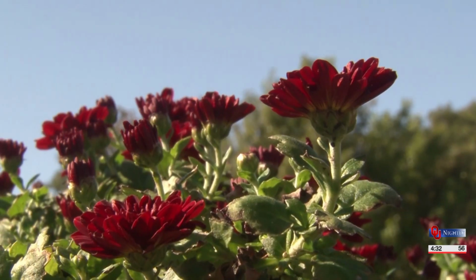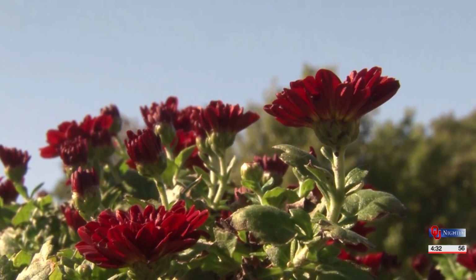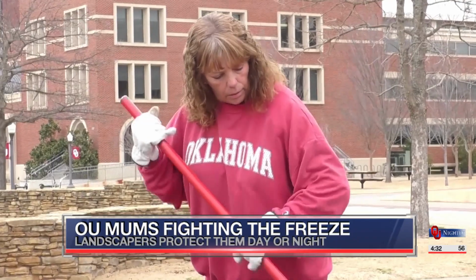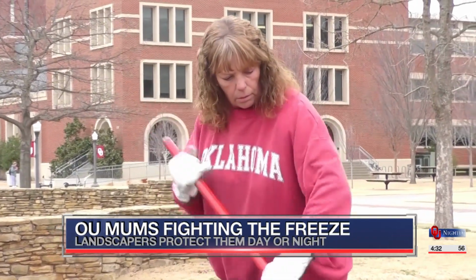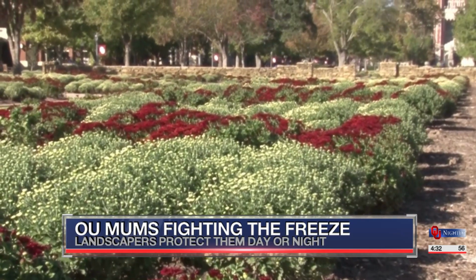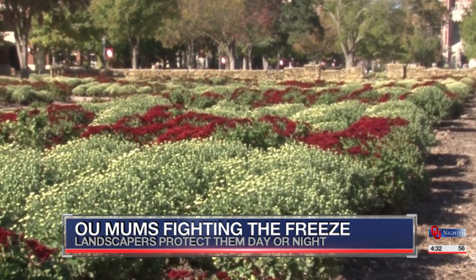Noah? Yeah, Addie, as you can see, these mums are already starting to bloom, and OU gardeners' top priority is to keep them alive. What they do is spray the mums with water so the ice will freeze around the flowers to keep it insulated. The landscaping team is watching around the clock for those temperatures to drop. When it's around 34 to 32, the gardeners are out here no matter what time or day.